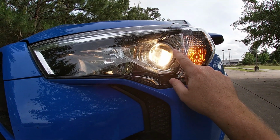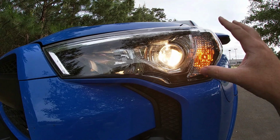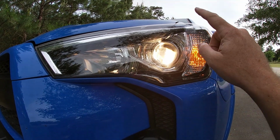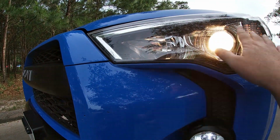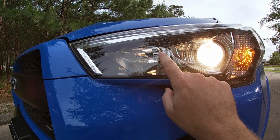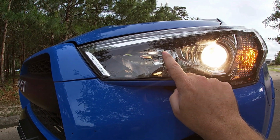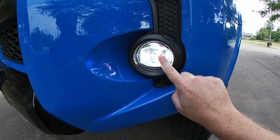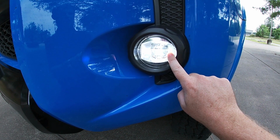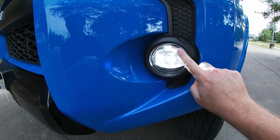They are automatic, but unfortunately, this near $50,000 truck only comes with halogen projector headlights, no auto high beam assist, no LED daytime running lights or anything like that, just incandescent high beams and daytime running lights hidden here on the inside. You do have a glimmer of hope, however. You do have some LED fog lights down here. These are standard on the TRD Pro.